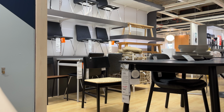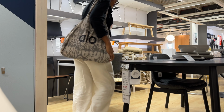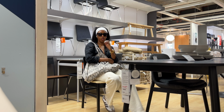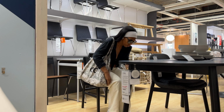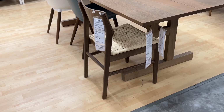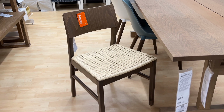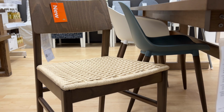So I really wouldn't want to invest in a chair like this and then it has a hole in it the next month. I don't think that would be a good recommendation. But just nice to see that IKEA is kind of switching things up. Now, I will say this chair seats well and it's cute, but for $120, I just don't feel that confident about the seat area.